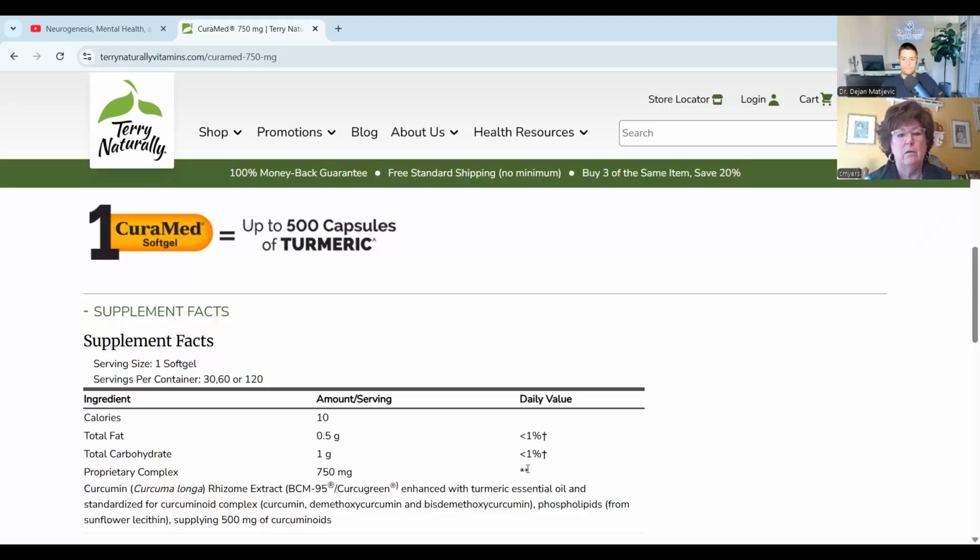Absolutely. So our curcumin, our BCM 95 curcumin, is used in a couple of different product SKUs. So you've got Curamin and Curamin Extra Strength, which are targeting pain that contain this curcumin, and then you have the Curamed 750, which is the highest dose all curcumin product. Curcumin can be used for pain, absolutely, and I've highlighted a few of the studies. It can also be used for things that aren't necessarily painful.